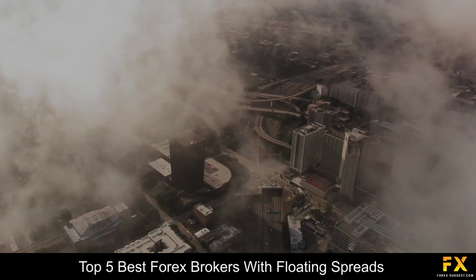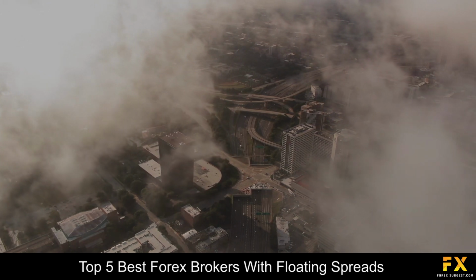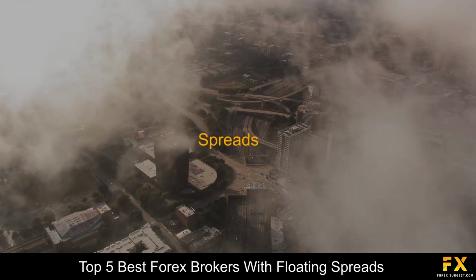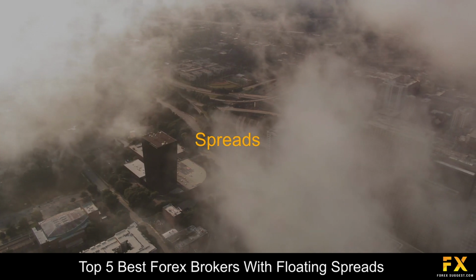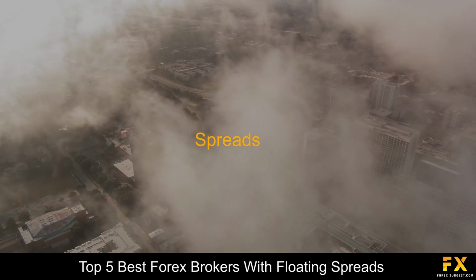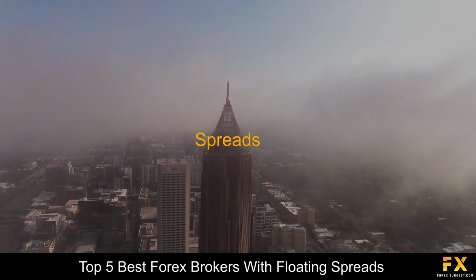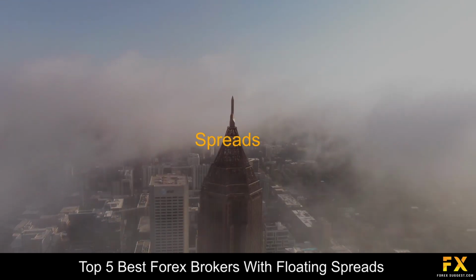When comparing various Forex brokers, it is imperative for traders to research how brokers price their spreads. Spreads offered by brokers can either be variable, also referred to as floating, or they can be fixed. Whether one is better than the other comes down to the individual trader and their trading style.